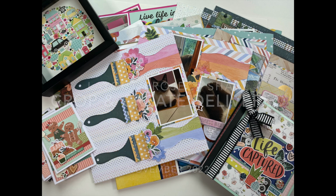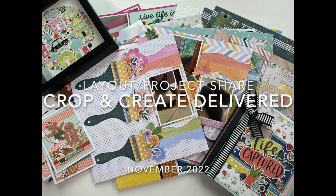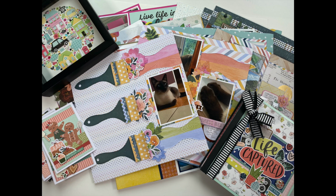In this video, I'm going to share the layouts and projects I created for the Crop and Create Delivered Papercrafting event in November 2022. Also, at the end of this video, I'll talk about my December YouTube plans. For Crop and Create, I made 24 pages, a mini album, a shadow box insert, and 8 cards.